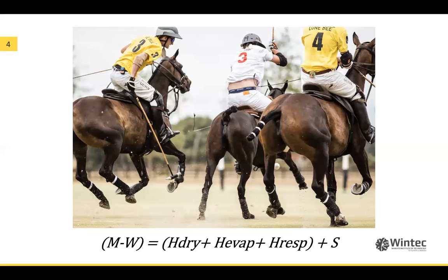So you can see we've got a bit of difficulty here, and that really suggests that we should be looking to maybe intervene at some of these points. So whether that be the dry, the evaporative, or the respiratory, and also really modifying the M and the W. We can't do much about our metabolic rate, unfortunately, but we can think about how we work our horse and how we work ourselves. So in polo, we've got the luxury of playing multiple horses, and how you manage those horses will affect the horse's core temperature and therefore your core temperature.